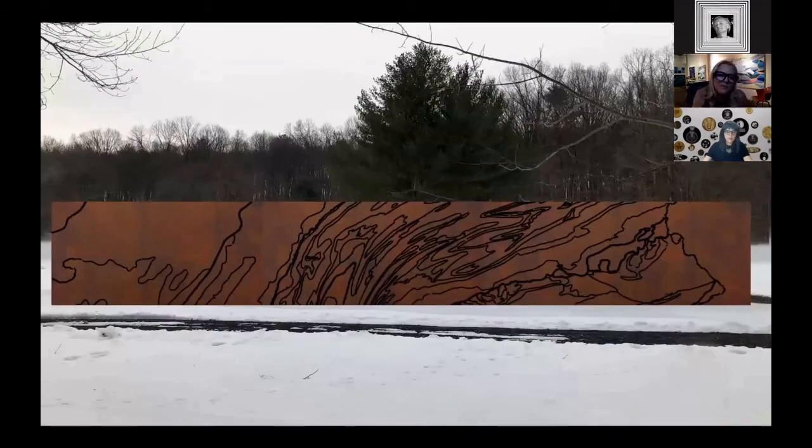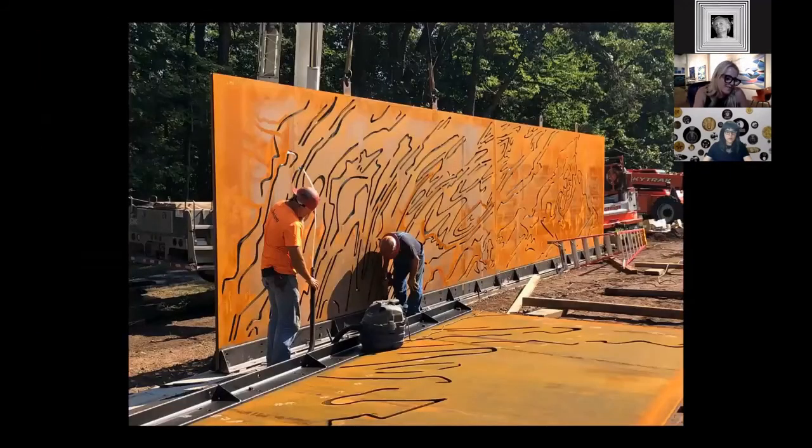More recently, I'm not going to share that video because I'm afraid you're not going to see it, but more recently, I just completed the installation of this project in central Pennsylvania. It is called Ridge and Valley, and these are renderings for this piece. It's actually made out of Corten steel. It's 67 feet long, and it's inspired by geologic maps that highlight a distinct feature of dramatic bends and folds of the Appalachian Mountains as they run through Pennsylvania.